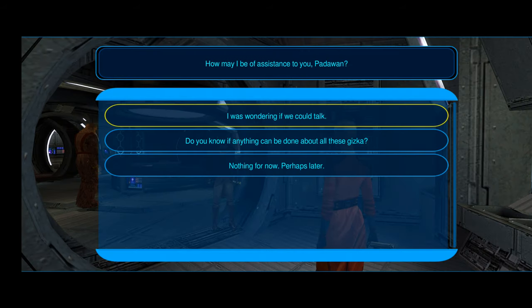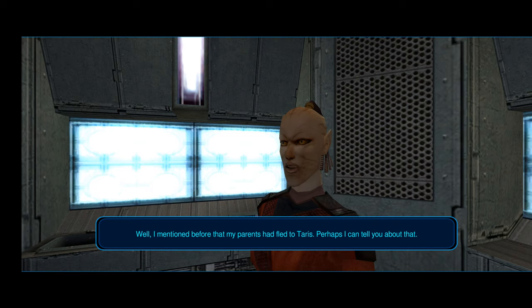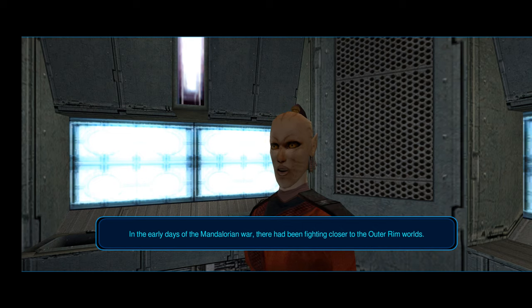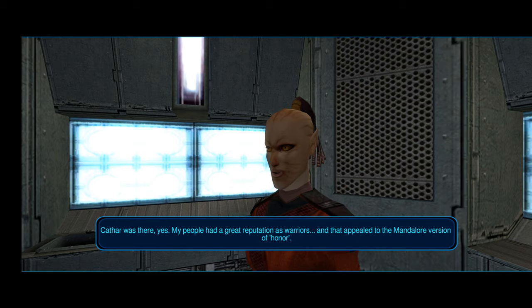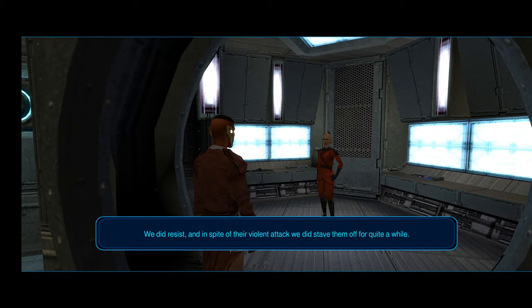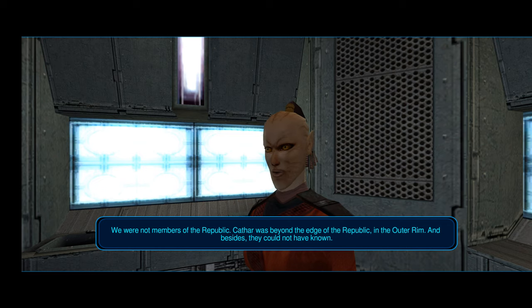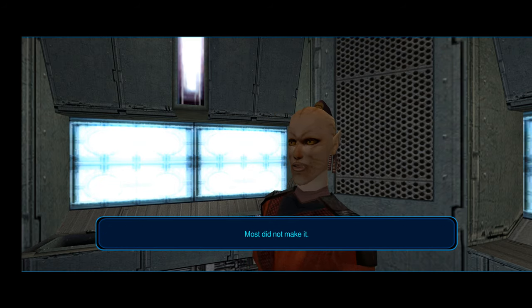How may I be of assistance? What is it you would like to speak to me? Well, I mentioned before. In the early days of the Mandalorian War, KOTOR was there, yes. They swooped down from space. We did resist. But in the end, we were doomed. We were not members of the Republic. KOTOR, our interstellar communication, we knew what the most we could do was. Most did not make it.